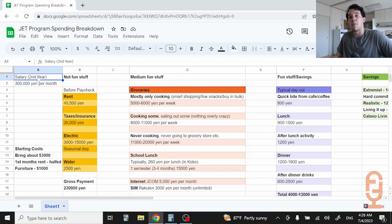So with JET, for those of you that don't know, you get a maximum of 5 years. For me, I'm currently on my second year of JET. Here I have all of the values of the numbers you see. They're all labeled in yen, which of course is the Japanese currency. And let's jump right into it.